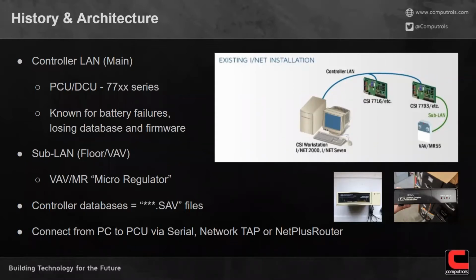And the symptom of this is that the controller will run fine, the building will lose power, and then it comes back and you can't communicate with the controller because it lost part of its firmware. So you'll see guys with creative workarounds, UPSs plugged into a control cabinet, things like that.